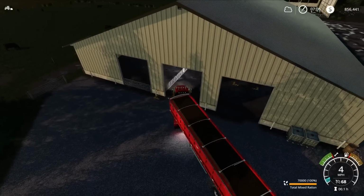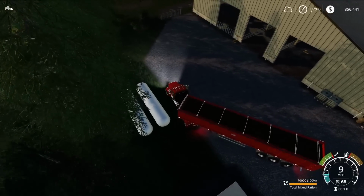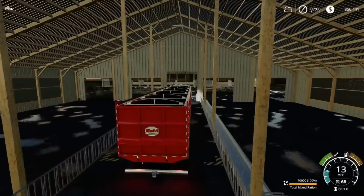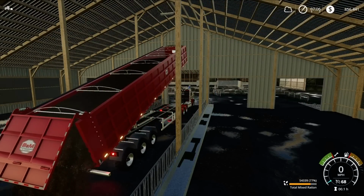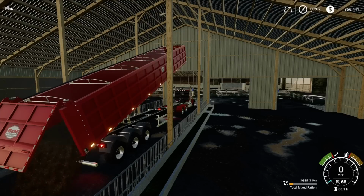Can I drive at that? That's probably the worst angle I could have come at that. That's a bit better. There we go. I'm curious to see. It probably is going to take all of it. 36 cows. They're going to require a fair amount, aren't they? Total mixed ration doesn't go as far as it used to, does it? Not back in the good old days.